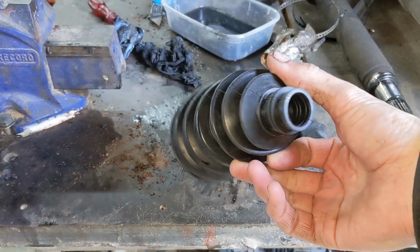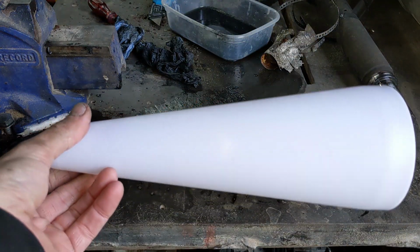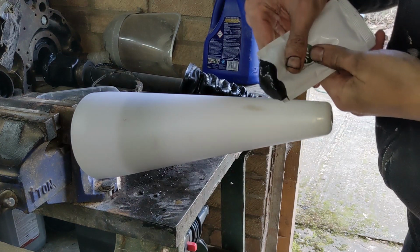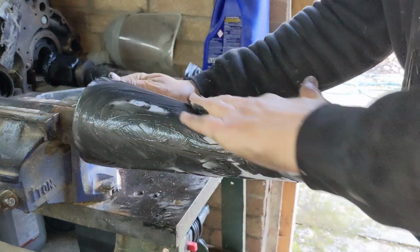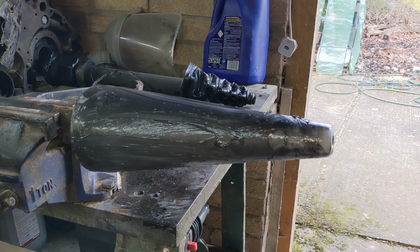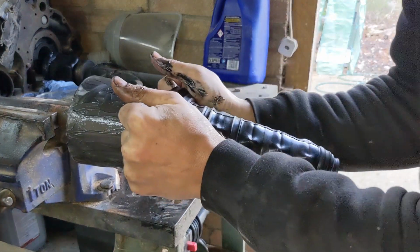These shafts need the stretchy type of boot fitting. I've never actually done one of these before. Could be fun. The instructions are pretty simple. Slide the cone over the shaft and give it plenty of lube. And then slide the boot over the cone in one easy motion.